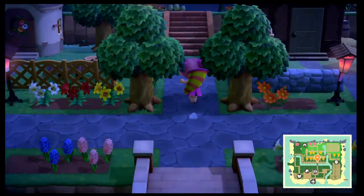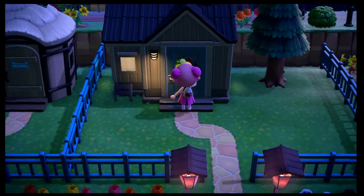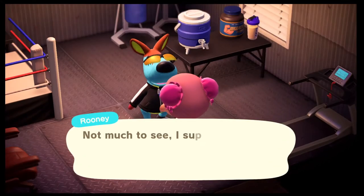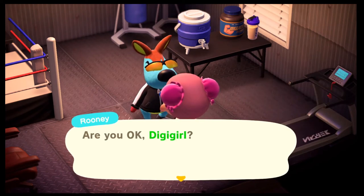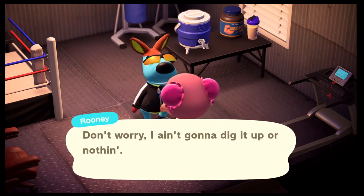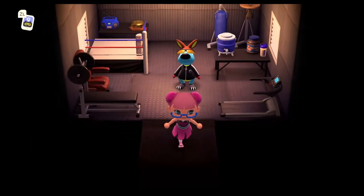They're out and about. How about the animals up here? Two of them are in the houses. There will always be a few that are in the houses and some that are not. Like Lindsay, you're supposed to go back and make yourself a home. What's the latest? I heard you have seen billions of cash. Don't worry, I'm going to dig up on them. I just want to make sure you really can't afford losing bills. I put bills in the ground on the gold spot.